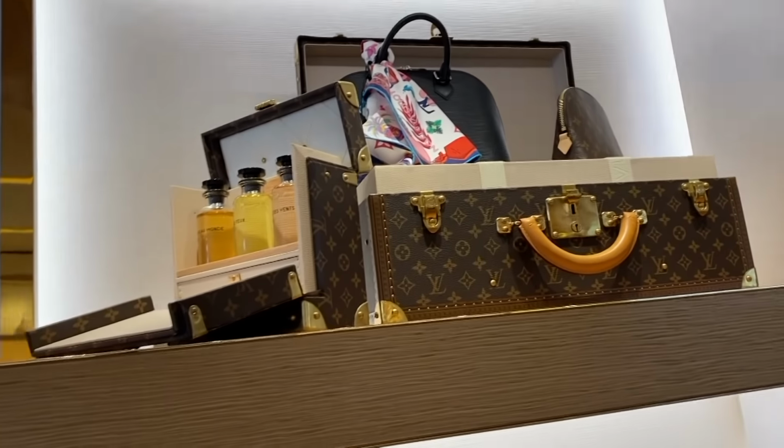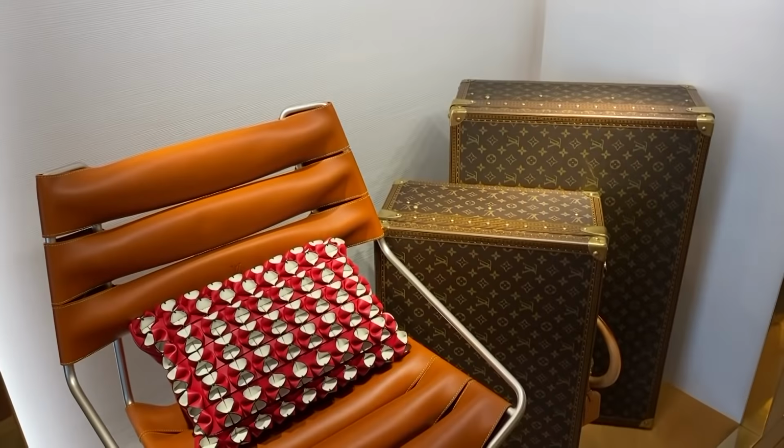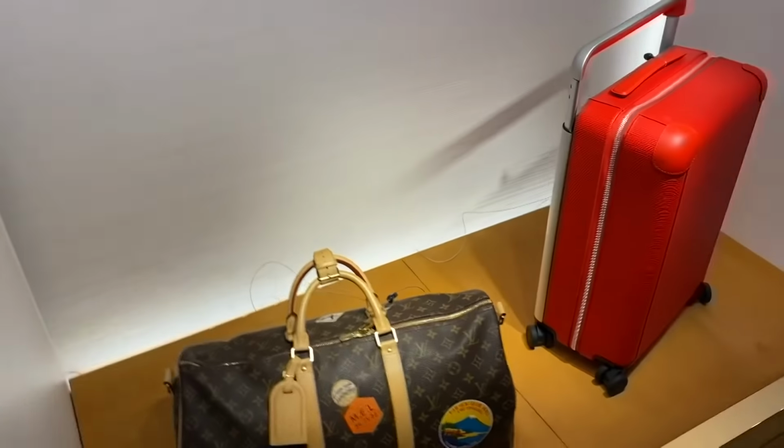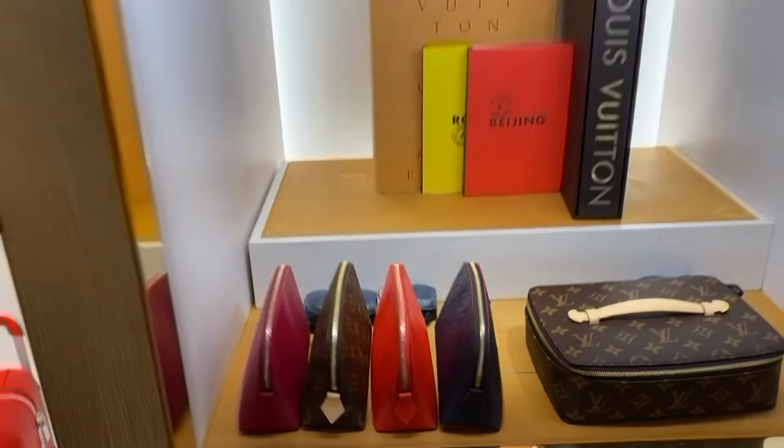I went ahead and walked around. I just saw some of the trunks there, so I wanted to see what they were placing in there. They had an Alma BB in Epi leather, but I feel like Epi leather is really masculine. It was originally, I think, a men's print, and then they brought it to the women's, so I'm just not really a huge fan of that. It just reminds me of men's items a lot.